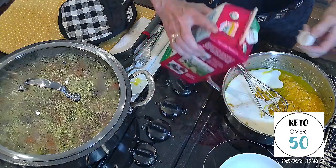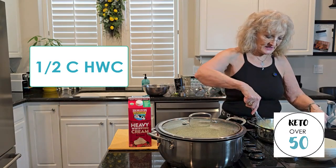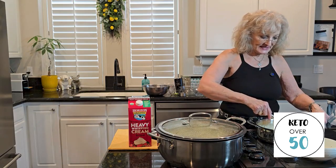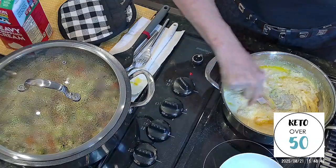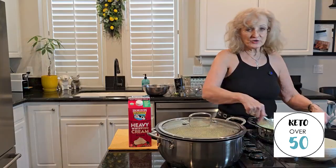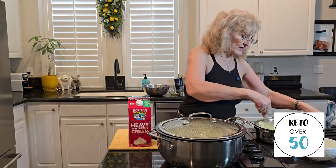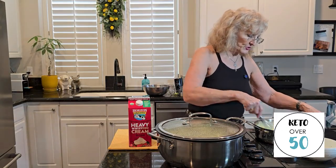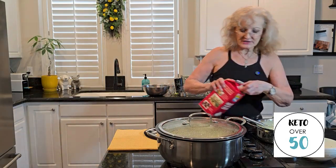And this is where I add the heavy whipping cream, and you just want to gently blend these together till you have a nice creamy sauce so it's not sticking to anything. And you really do need to use a wire whisk on this. You really do. Otherwise, a fork or a spoon, it's just going to clump. You can see that's a little thick. We could use a little more.